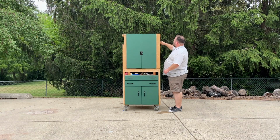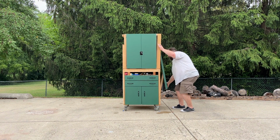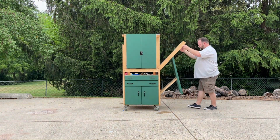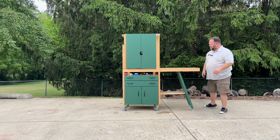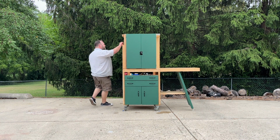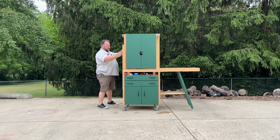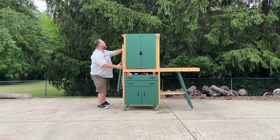Okay, so first I'm going to let you hear what it sounds like when I open the wings. Just awful. Makes me cringe every time. If someone watching knows how I could have avoided that, put it in the comments. I'm thinking I should have rubbed some soap or something on the joints for lubrication. Too late now, I guess.